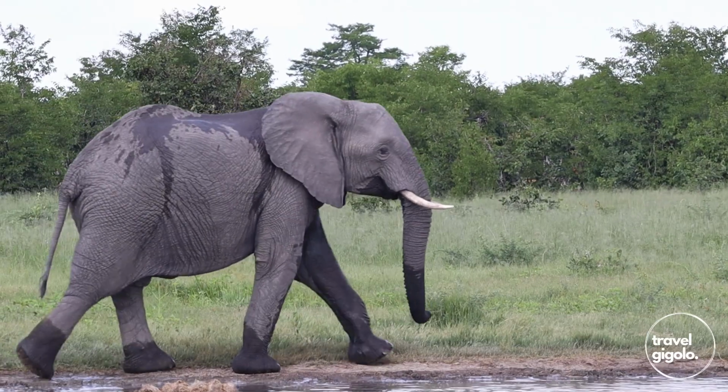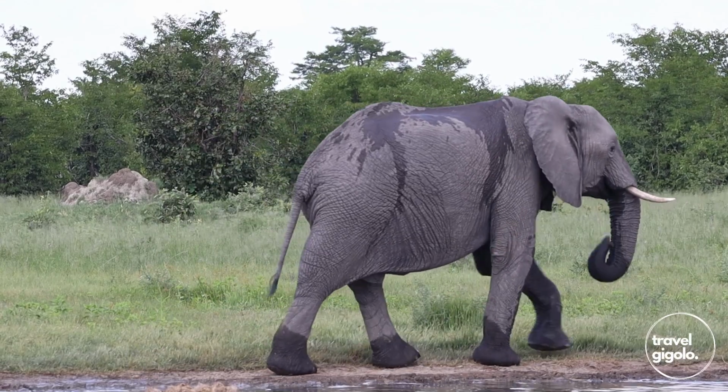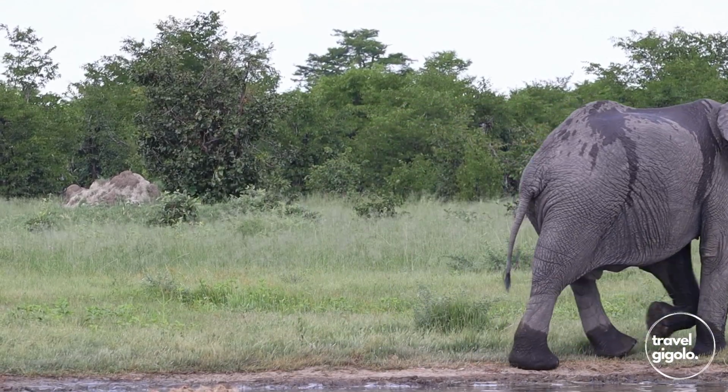So if that's not for you and you're concerned with lions and stuff roaring at night while you sit in your tent, then it may not be for you. I think it's absolutely fantastic and we love that aspect of it.